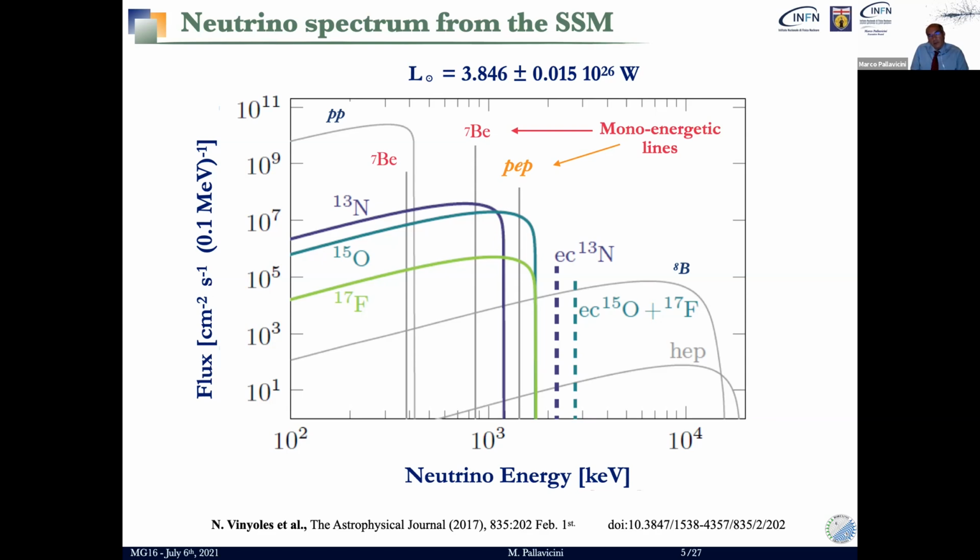You have pp neutrinos, more abundant than any other, but lower in energy. You have three monochromatic lines coming from beryllium-7, which has two lines, and the pep, which is a final state two-body, so the neutrino is monoenergetic. And then you have the boron-8 neutrinos, which are much lower in number, but much higher in energy. And both because there is less background in the boron-8 region and because the cross-section is higher, actually measuring boron-8 neutrinos is slightly more difficult than the others, but not much. So the difficulty, as we will see, is similar.